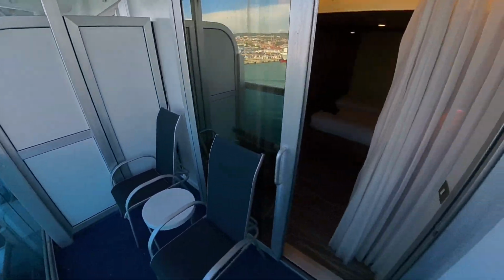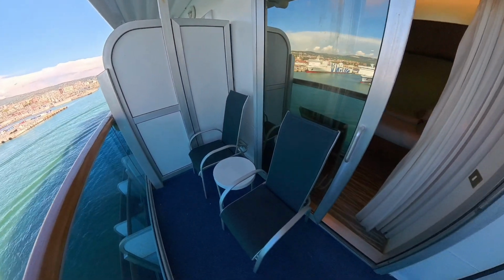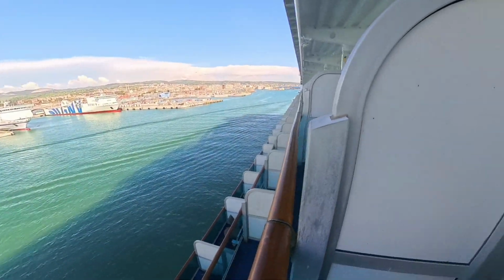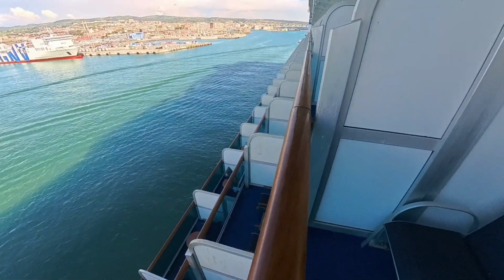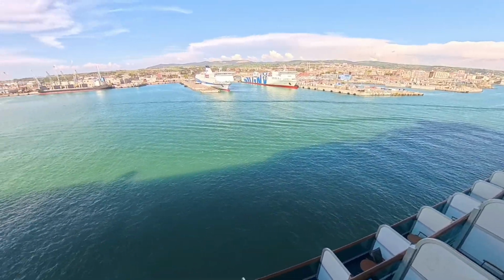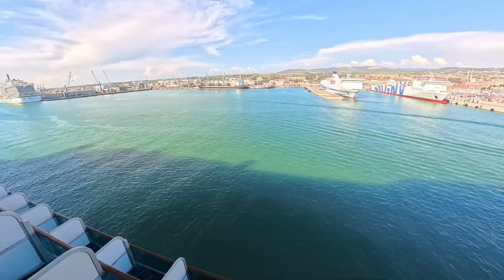Balcony, see the 360 view, get an all-around view. Two chairs out here, a small table, and it's separated from the other balconies. Some suites on here as well. So a nice view of the cruise port from the balcony. We'll get some good views as this goes on, I'm sure.